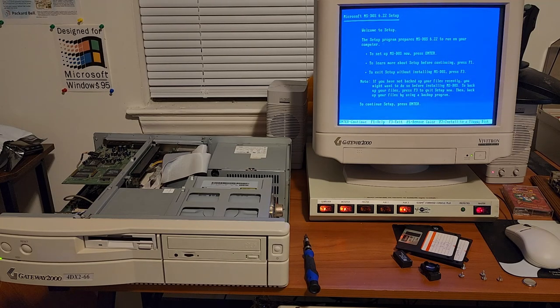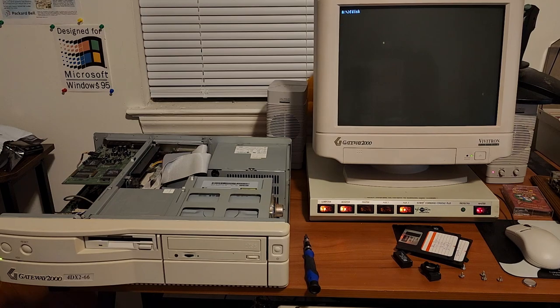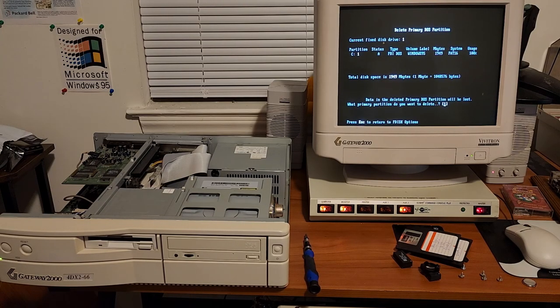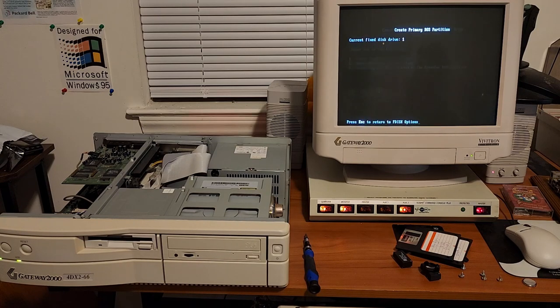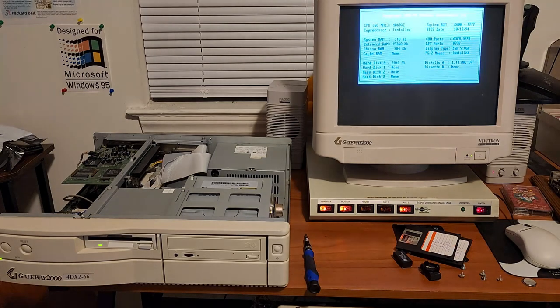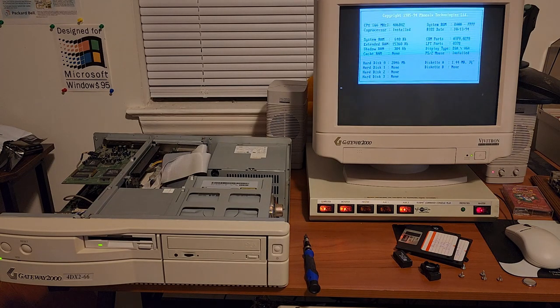Alright, we're booted into MS-DOS 6.22 setup, and we have no hard drive error this time, but we will exit out of here, though, because I want to run fdisk and delete the partition that's already on here. It's actually not Windows 95. Those Packard Bell boot disks like to label as Windows 95. And we'll create a new partition. And we'll reboot. I haven't put the computer back together just yet, the cover that is, because I know as soon as I do, something's going to go wrong.